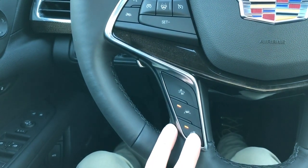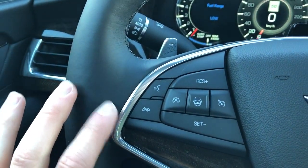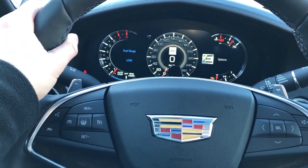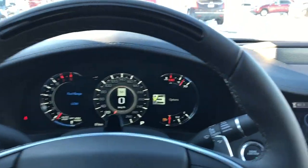Other side, we have our heated steering wheel, lane keep assist, and our front collision alert. Then we have our voice commands, phone hang up, cruise control, and our Super Cruise option. Steering wheel is wrapped in black leather. We also have our front collision alert sensor, or lights up front.